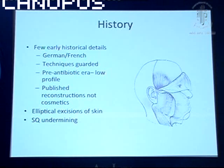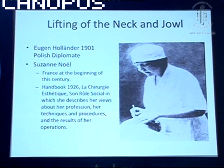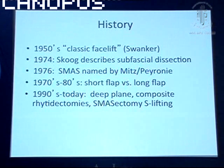But the articles on lower facelift have come out of Germany and France. The techniques were very guarded, and it was mostly just subcutaneous undermining and picking up. The first published article was out of Germany in 1901, and Eugen Hollander operated on a famous Polish diplomat and then wrote an article on it. Later, in 1926, Suzanne Noël, who was French, was a dermatologist married to a surgeon. He died, she took over his practice, and she wrote a handbook in 1926 on neck and jowl lifts called La Chirurgie Esthétique, son rôle social.